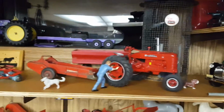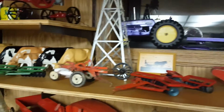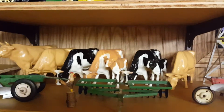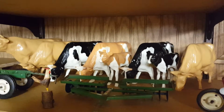And then we'll move up to some of the true scale stuff. Some of this stuff is recent purchases. Here's my Heartland brand cow herd from when I was a kid. Always took care of them. Nothing's broke on them. They look like brand new.